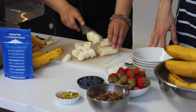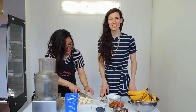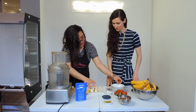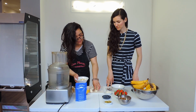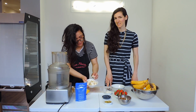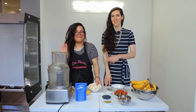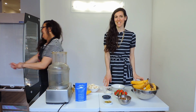We're gonna cut these in pieces and store them overnight in a freezer. Whoops! Oopsie! Banana casualty! That's the plan. And the magic of television is going to mean that we're gonna have frozen bananas in a blink of an eye.